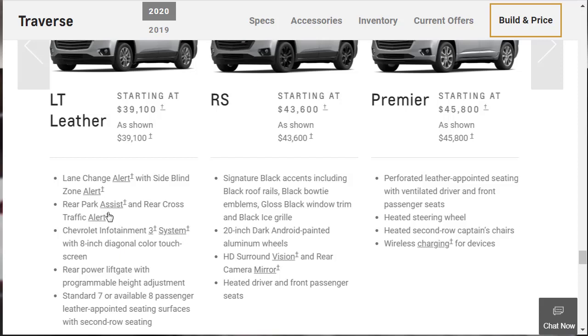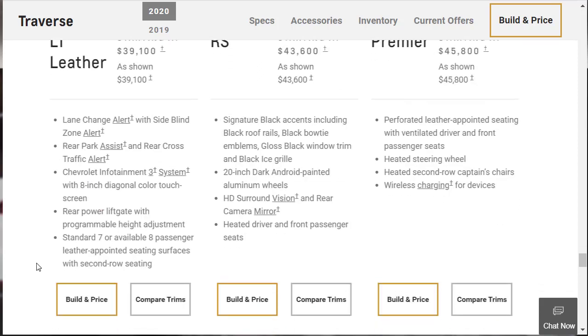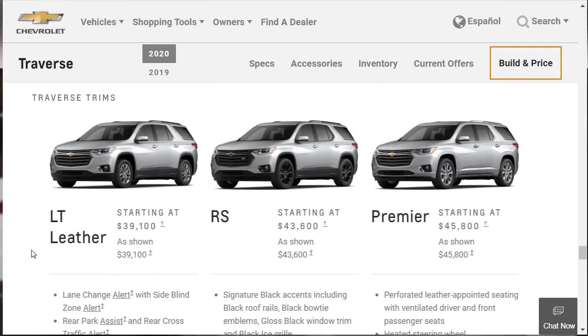So the LT leather comes pretty generously optioned. You got a lot of safety equipment here. You got the infotainment 3 system. You got the 8-inch color touchscreen. Got a power lift gate that is height adjustable and programmable. You got the leather seats, of course, and you got standard captain's row second row seats. Then you got the RS, that's really an appearance package, right?